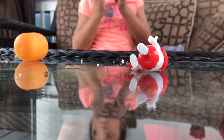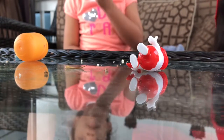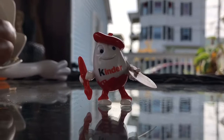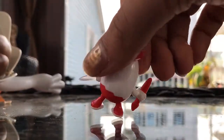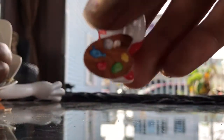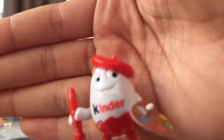Let's see. Okay, so I got it now. I know what you have to do. So last but not least, we got this painter guy, and Leah has been so excited to get this one. He's really cool. I could see why she really wanted him. I like his beret and his little palette with all the paints. He has blue, red, white, yellow, green, all these colors, and he has a really nice paintbrush too. If only you could take it off, that's the thing, you can't. But he's really cool, and I really like him. And at least he hasn't fallen. Oh, wait, never mind. We're wrong.